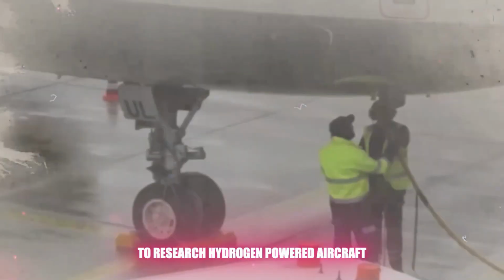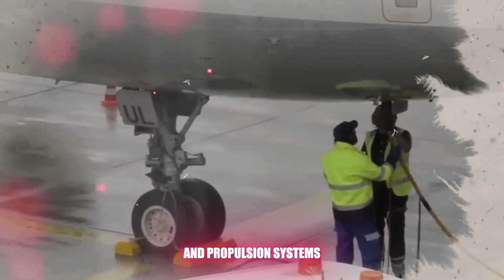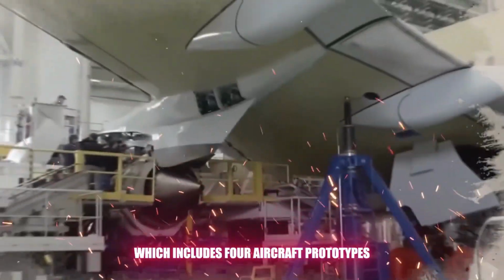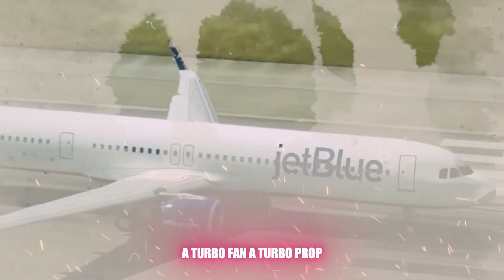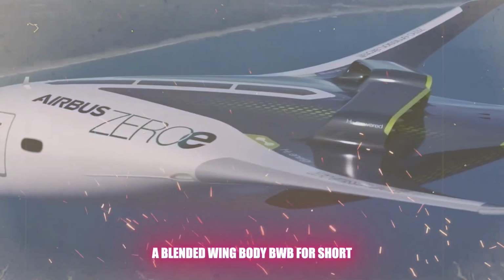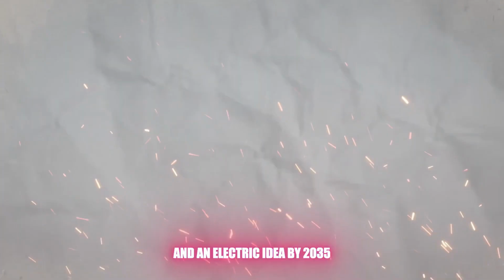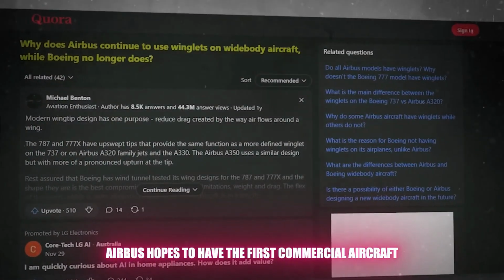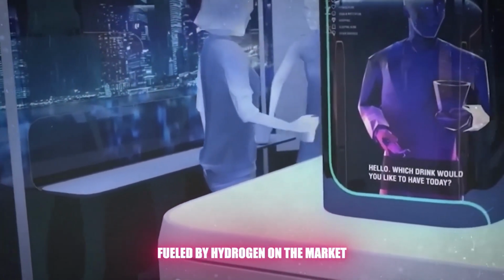To research hydrogen-powered aircraft and propulsion systems, Airbus has created the ZEROe initiative, which includes 4 aircraft prototypes: a turbofan, a turboprop, a blended wing body, BWB for short, and an electric idea. By 2035, Airbus hopes to have the first commercial aircraft fueled by hydrogen on the market.